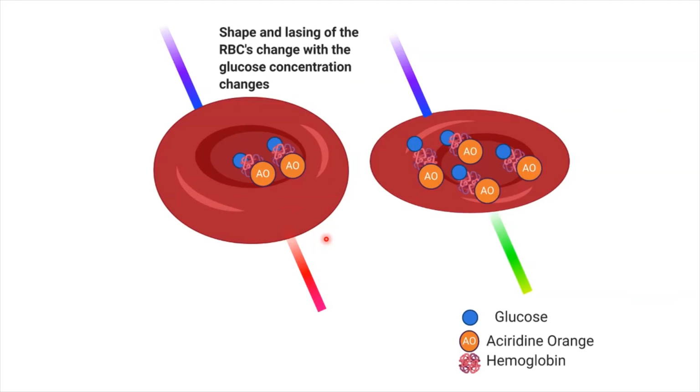Another implementation that we thought about is determining the glucose concentration in blood by using aspirin orange and the natural resonator properties of red blood cells. As aspirin orange binds directly to hemoglobin, and hemoglobin binds to the glucose, we know that we can get lasing out of these red blood cells because of their properties too. When the glucose concentration changes in the blood, the shape of these blood cells changes too, so we can detect different lasing from different shapes and thus different glucose concentrations.